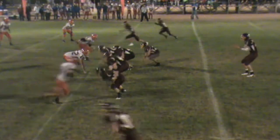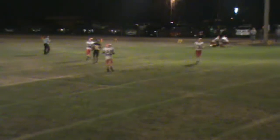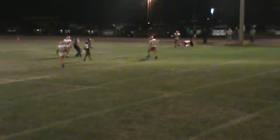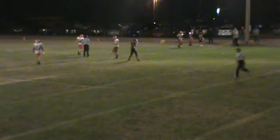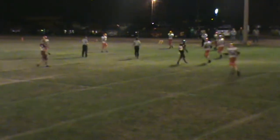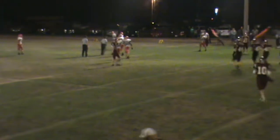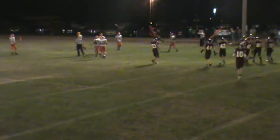Bixler on the keeper. There's the pitch to Chaplin. Again, he's looking for the goal line. It's finally brought down. There's a flag back at the 31-yard line. The flag was an illegal forward pass as the pitch went forward and they were past the line of scrimmage. So it's a loss of down. We have now fourth and 11 from this penalty.